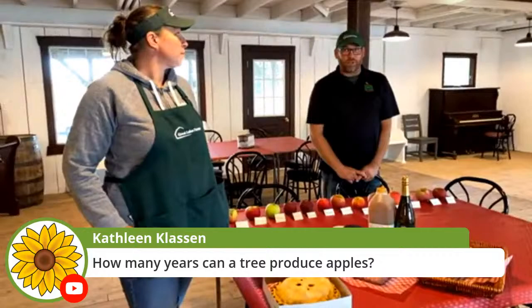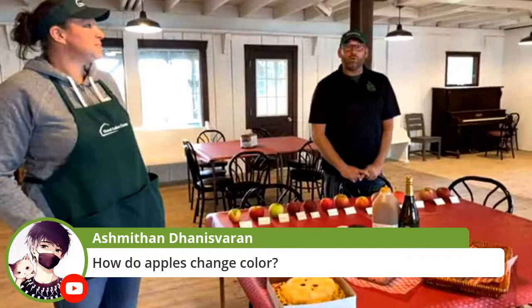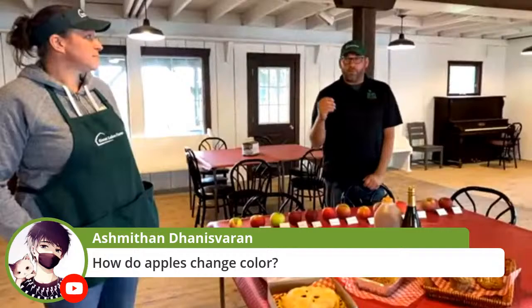How do apples change color? So the best way is apples really like sunny, warm days and cool nights. So the sun shining on the apples gets them really, really nice and red. And then the cool nights help that red really get on the apple.